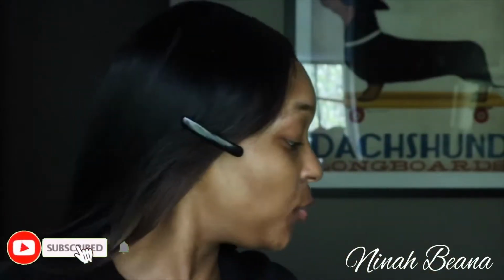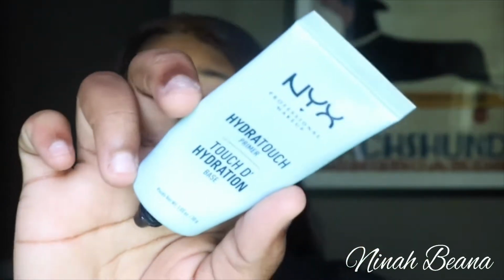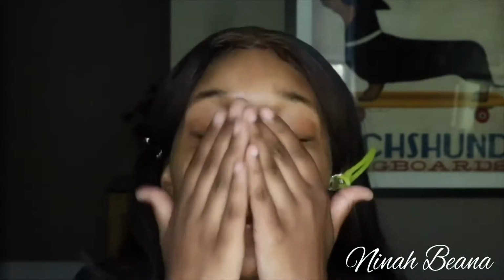Alright, so first I already moisturized my face, and I use the Pond's with the blue cap. And now we're gonna go ahead and prime my face. Nyx HydroTouch Primer. This is a really good dupe for the Smashbox primer, the Primerizer. I feel like this does more than the Primerizer actually did for my skin. And if you guys want to know what type of skin I have, I am normal to dry. Your girl does not get oily in the slightest.